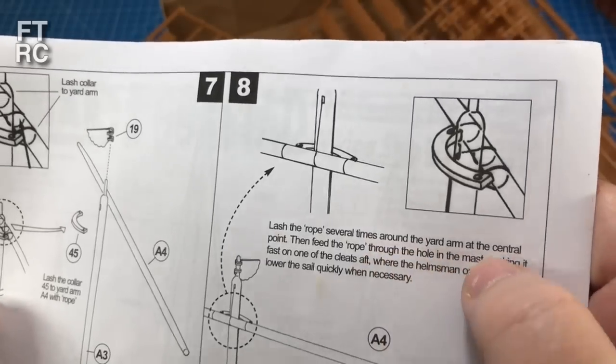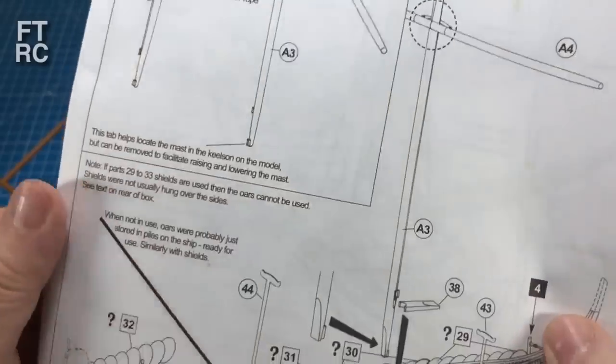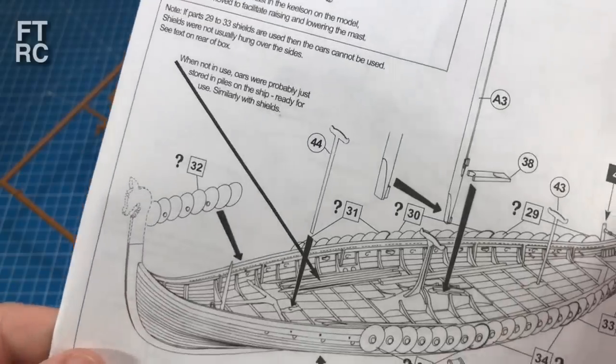Telling you here, lash it around several times in the central point, poke it through the hole. There you go. Yes, very good getting instructions on poking through holes.